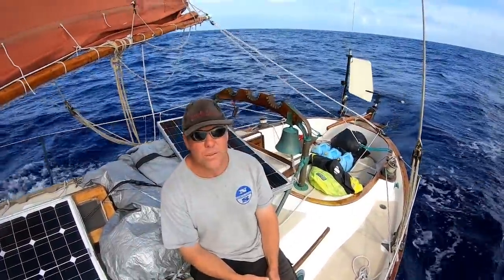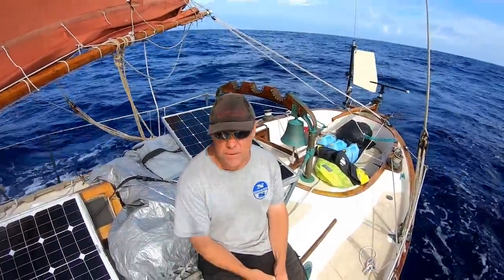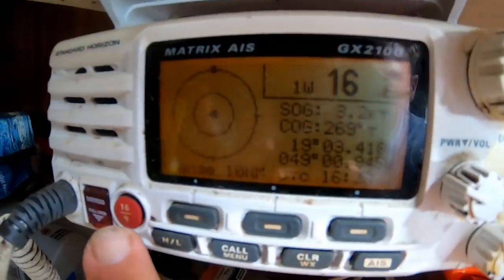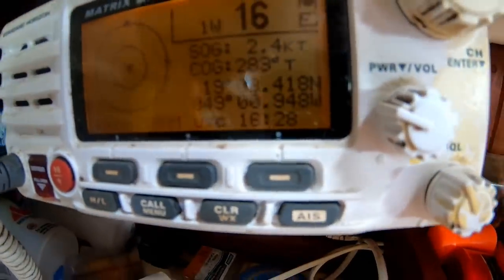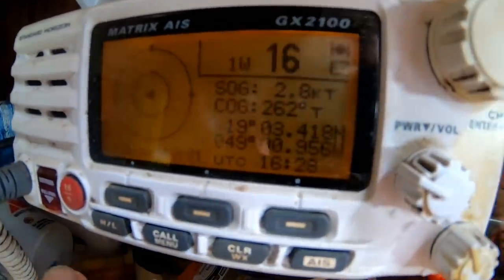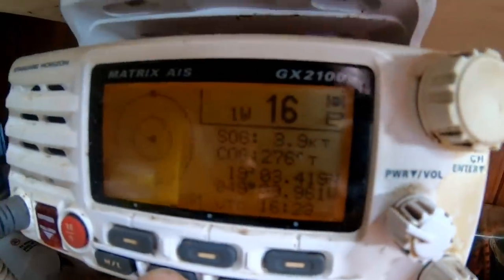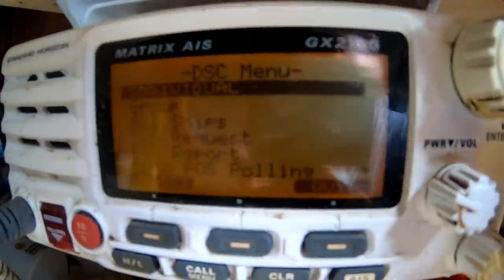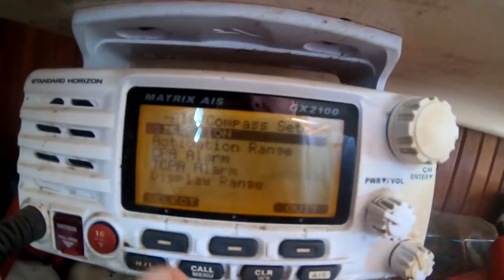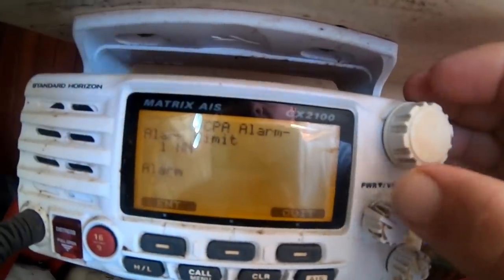Now the one thing I do have on whenever I'm not up on deck and watching is I have my AIS alarm on. I'll show you that in a minute. So I'll just briefly show you. This is my standard Horizon VHF radio, which has an AIS receiver. And the AIS receiver uses the same antenna as the VHF because AIS transmits on the same frequency band as your VHF radio. So if we go to call menu, we go AIS compass setup, select, you can see here CPA alarm, and I have it set alarm 1 nautical mile, and the alarm is on.